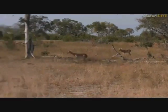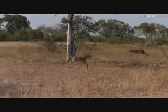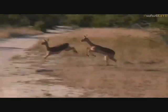It is funny with impala, once one starts doing it, poof, there we go. Then we're going to have all of them running around. Look at that. Oh my goodness. Run, impala, run!